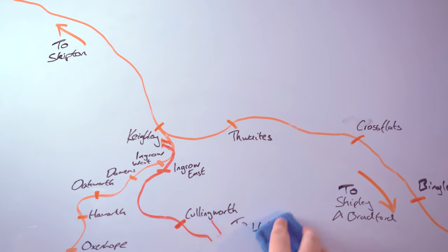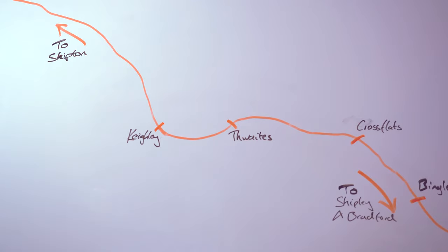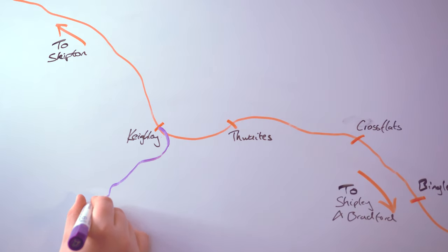However, with the preservation movement really taking off, the Bluebell Railway had become the first standard gauge heritage line in the world just 2 years previously in 1960. There was a determined local movement hoping to do the same for this little branch line in West Yorkshire.